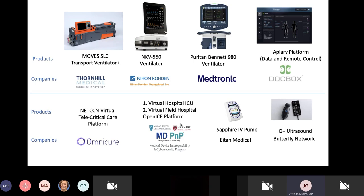The devices that you'll see, and you'll see these icons or photos in the different workflow depictions, I want to run through them now to associate them with their capabilities and their companies. On the top left is a transport ventilator, which includes physiological monitoring and oxygen concentrator capability from Thornhill Medical. It's called the Moves SLC. You'll especially see the orange screen.